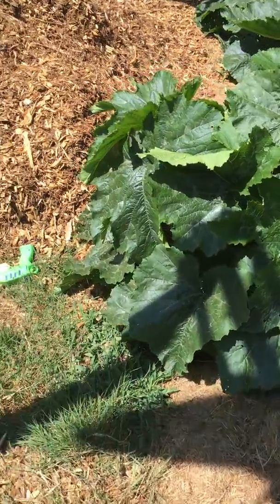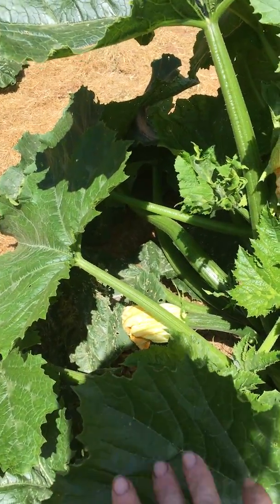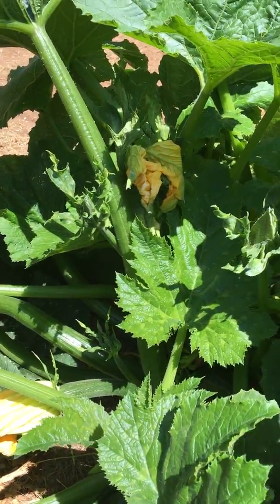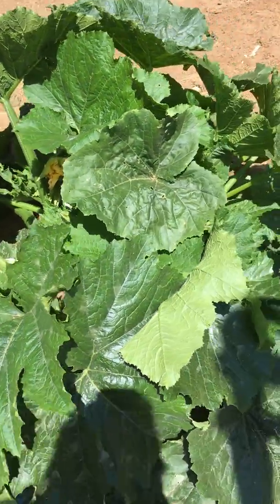Living in the Pacific Northwest and having a lot of salt in our air, we live right along the coast. It's hard to grow some plants that don't enjoy the salt air. This is a Black Beauty. It is a zucchini plant, and they are wonderful for growing in our area.